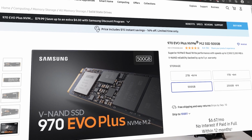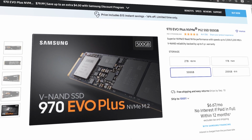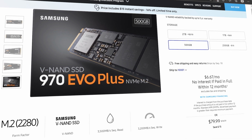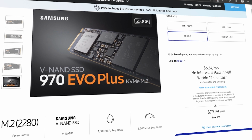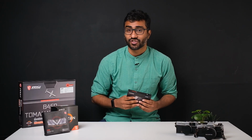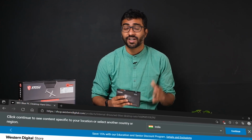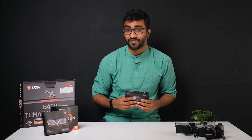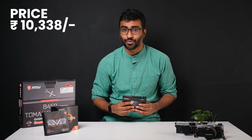SSDs are just so much faster than traditional hard drives, and you want to store Windows and all your software on an SSD. We decided to go with this, the Samsung 970 EVO Plus with 500GB of storage. This SSD has a write speed of up to 3200 Mbps and a read speed of up to 3500 Mbps, so it's very fast. Of course, 500GB is not enough storage, so we also topped it up with a WD 2TB traditional hard drive to store all our files. Both of these drives together cost us just over 10,000 rupees.